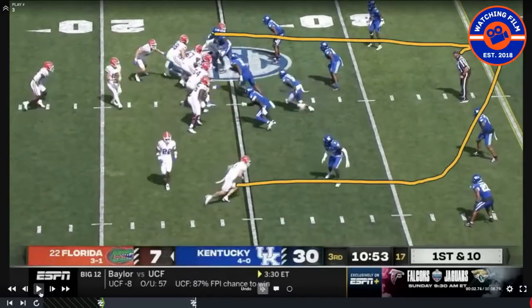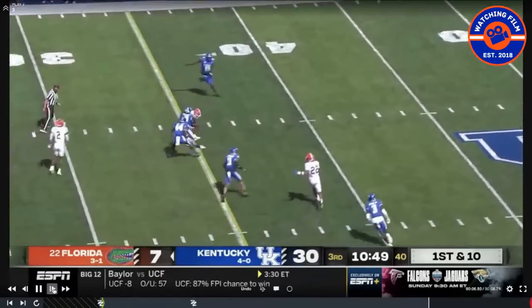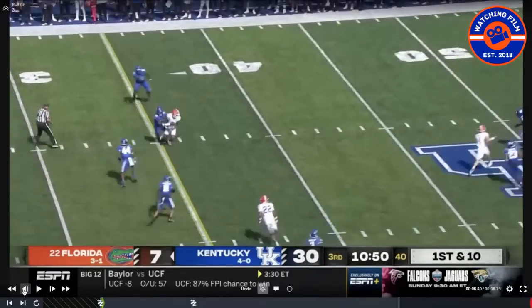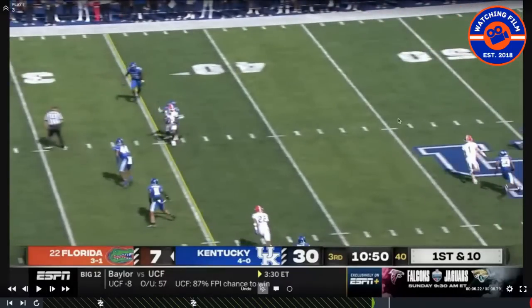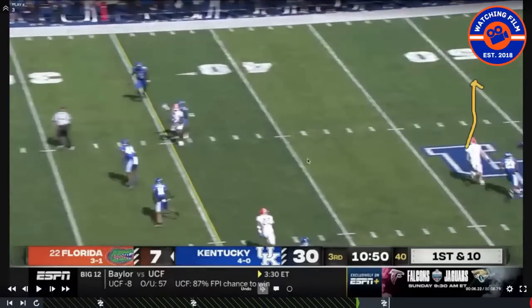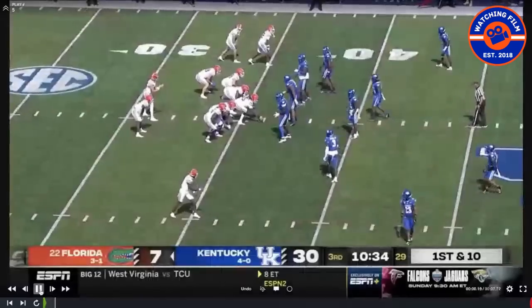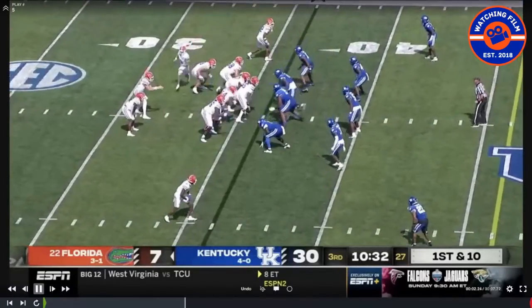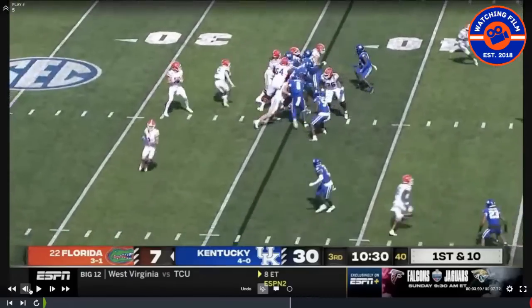So, but safety falls off, put it on there. You can kind of see. I'm not sure if he's just running a post or if he's trying to get over the top there. If you can protect it, there's the safety coming down. There's your room to throw the deep shot, but that's fine. Take 10 yards on first down, 9 yards, pick it up. Keep the ball moving. Again, RPO right here.